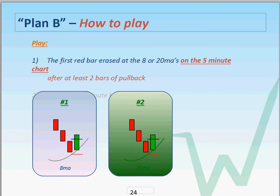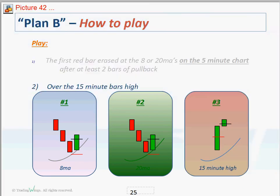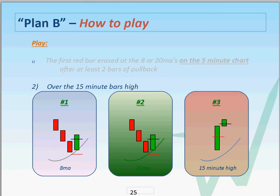And this would be the second one. Same thing. This is the 20 MA right here. Same kind of look. The 8 or the 20. Or the third one would be over the 15-minute high, and you'd use half of that bar. Your entry would be over the top of the bar. The exit would be 50% of the 15-minute bar to make it tight. So that would be your three possible entries, guys: the 8 MA on the 5-minute, the 20 MA on the 5-minute, or over the top on the 15-minute using half that bar as your stop.